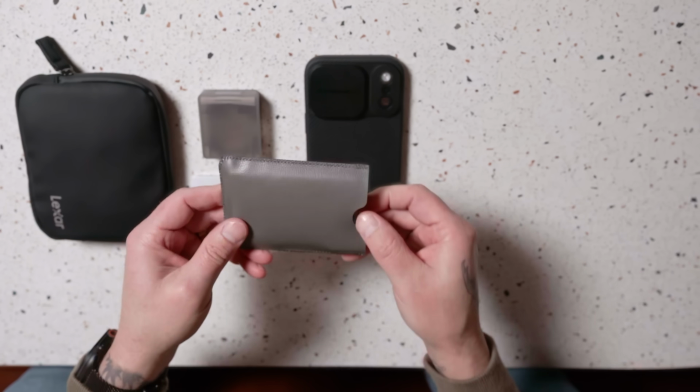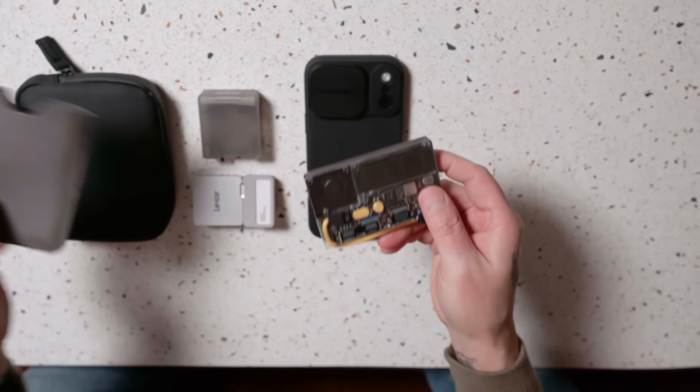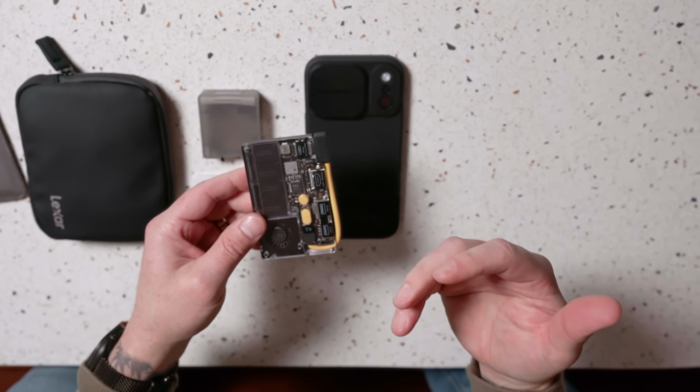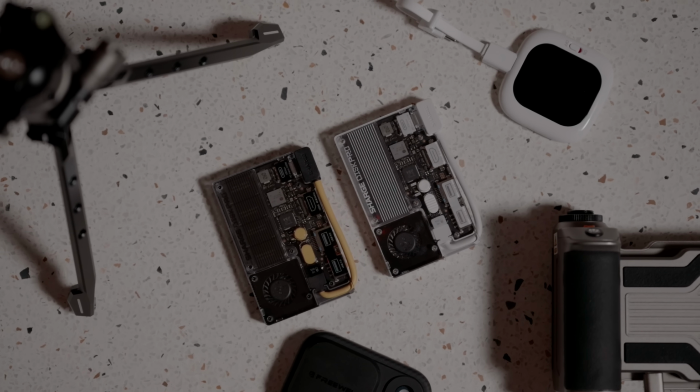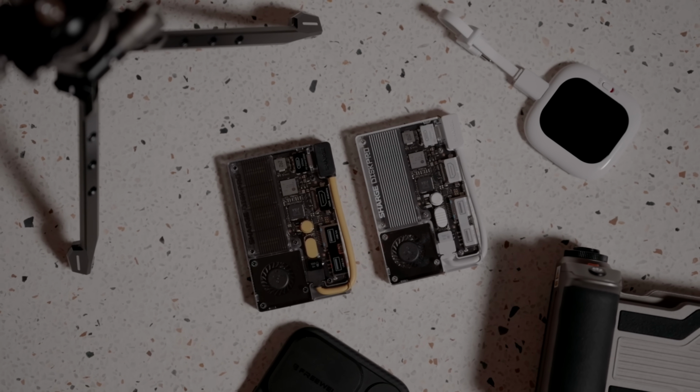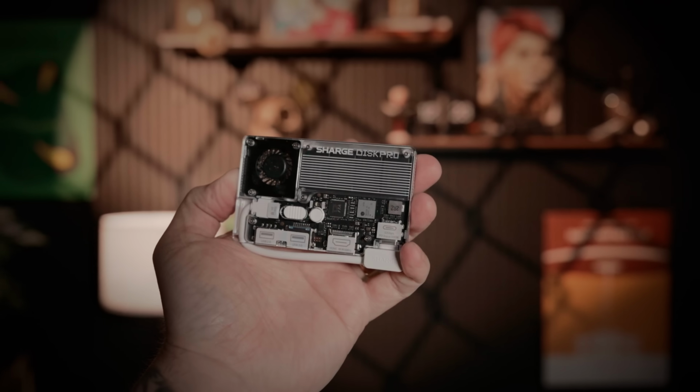But if it's too much for you, like say you don't want the grip, all you want is an SSD and a hub, that's where this comes in. This right here is the Charge Disk Pro, and it's a pretty unique SSD because not only does it give you external storage, but it also acts as a hub of some sort. You can see it has a transparent design. The storage is not swappable, so you cannot upgrade this yourself, but it does go all the way up to 4 terabytes.